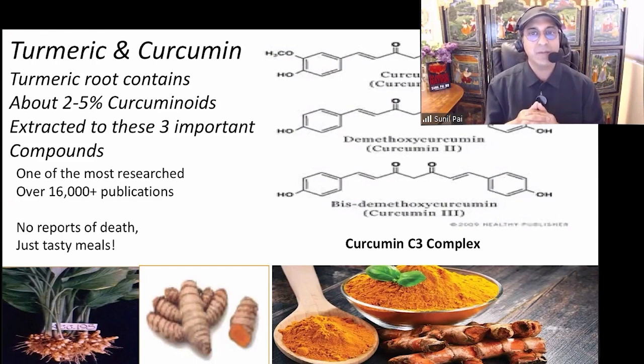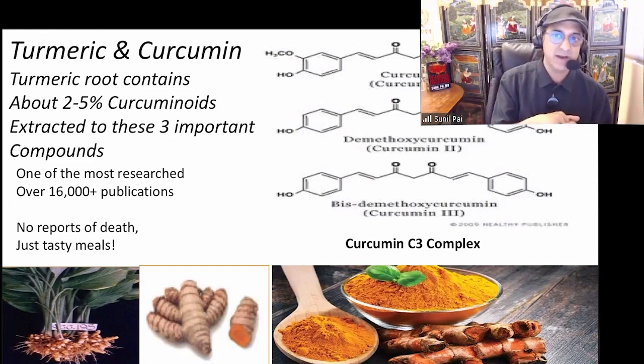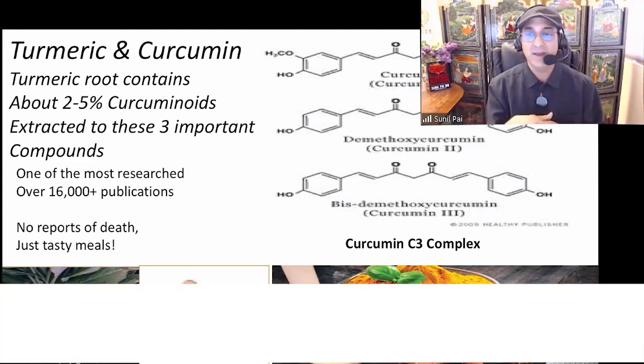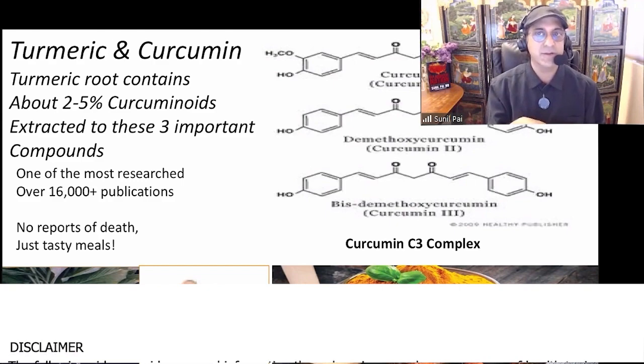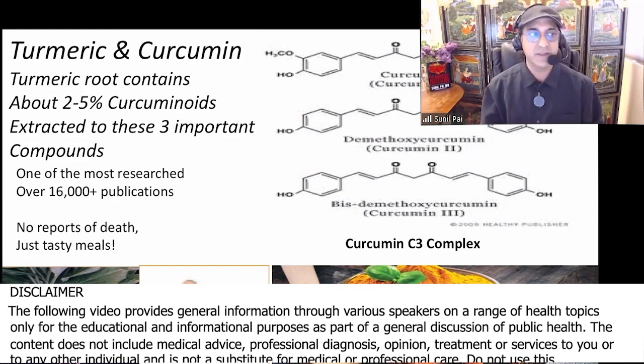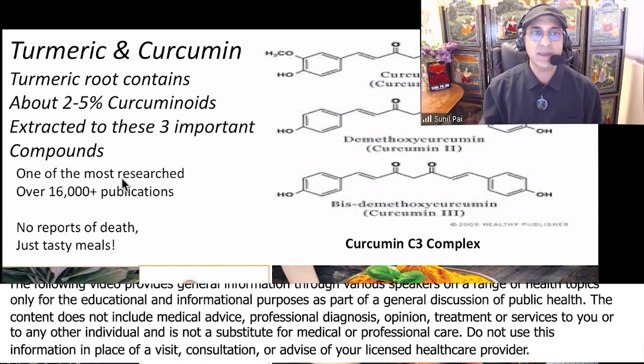Unfortunately, a lot of the companies and almost all the markets, I'll show you in a couple other slides, said 95% curcuminoids, everybody's taking 95% curcuminoids. We can talk about that they have very little anti-inflammatory effect because it's not the same 3, it's not the same ratio, and most of them right now are synthetic.